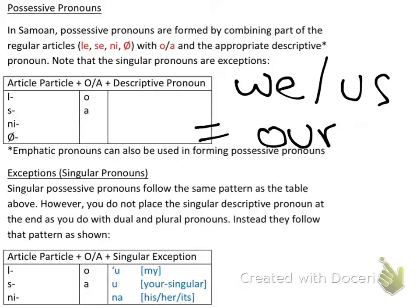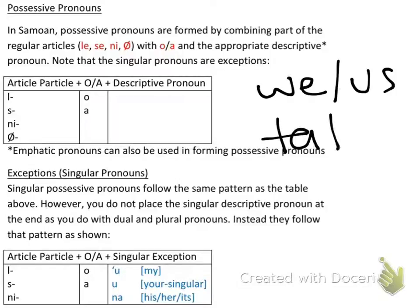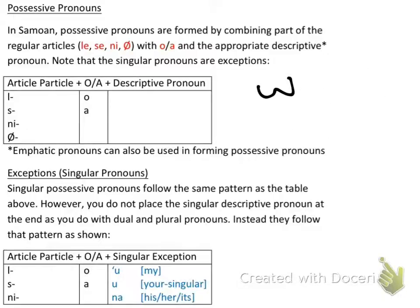So that probably took a little bit too long explaining, but basically we're trying to figure out how to say our in Samoan. So let's just remember, we and us in Samoan, in the descriptive format, let's just use the plural version and the inclusive. So I'm using a T right here, so that's inclusive. So tato is the version of we or us. So it's going to look a lot like we or us, but I include those determiners and an O and A before that. So let's say I'm talking about our house.